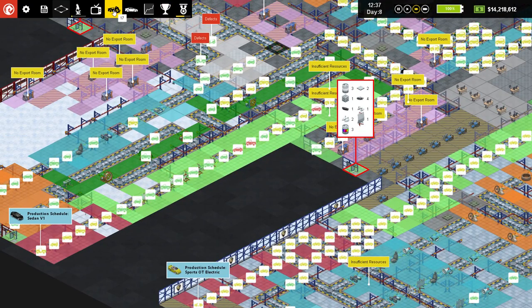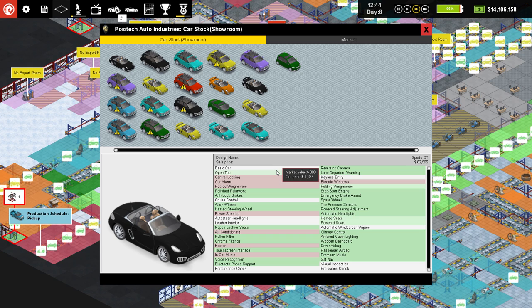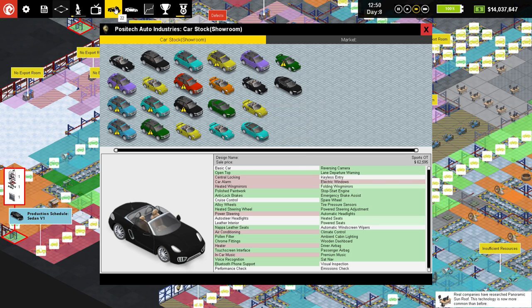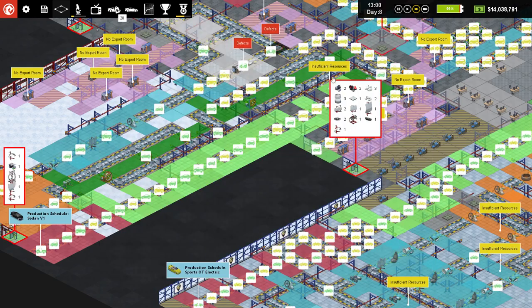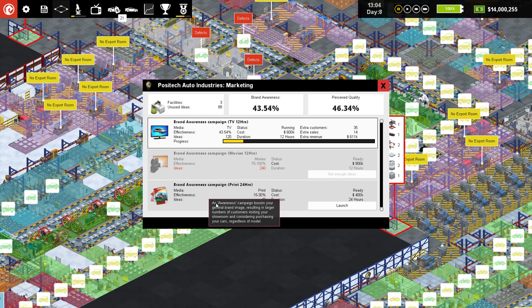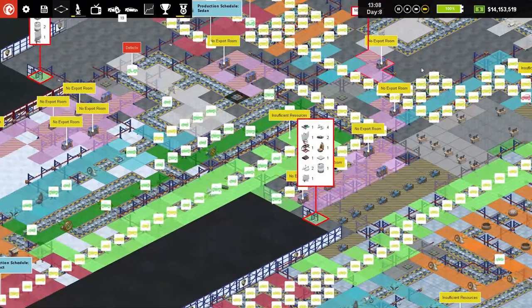We also had a huge stockpile of cars. I'm not sure why specifically they got sold, because we have 200 plus cars waiting to be sold here in the showroom. But they're mostly gone now, possibly due to our marketing campaigns. We went pretty all out there with both the TV and the brand awareness campaign print here, and the last one. And we got our brand awareness up from 0% to 43.54. Our perceived quality, though, seems to be diminishing for every waking moment we go through here.